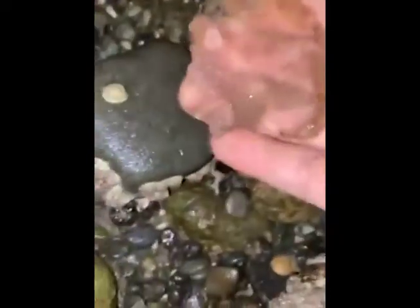It is a hunk of jelly. A piece of probably a moon jelly. It's no longer alive. It feels like Jell-O.